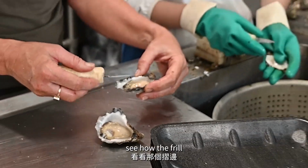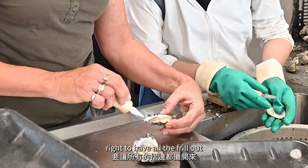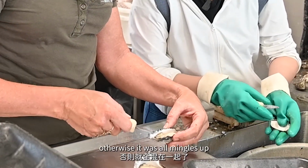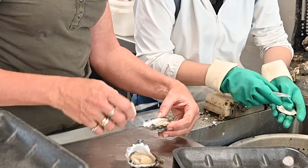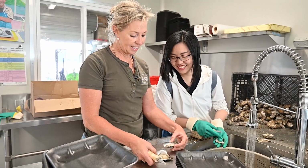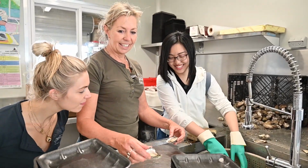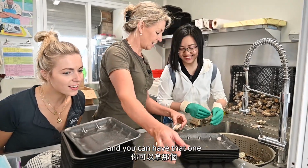See how the frill, you've got to keep it looking nice and pretty, to have all the frill out around the edge. Otherwise, if it's all mangled up and around the wrong way, it doesn't look as nice. There you go. Thank you so much. You can eat that one, and you can have that one.